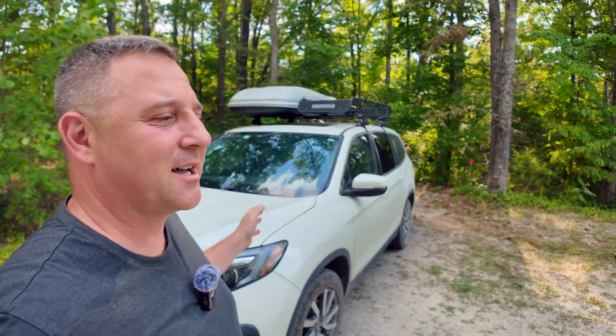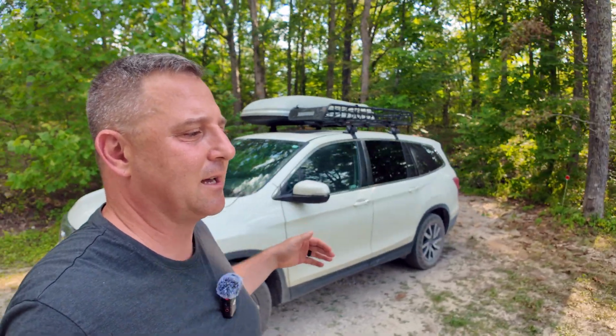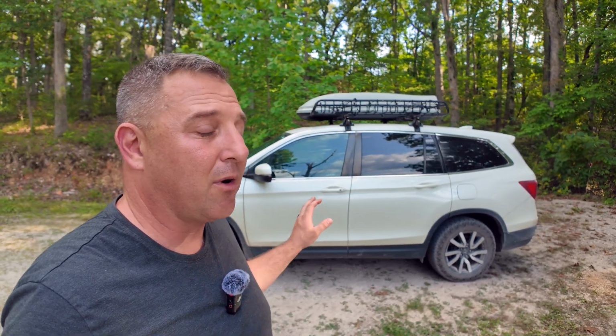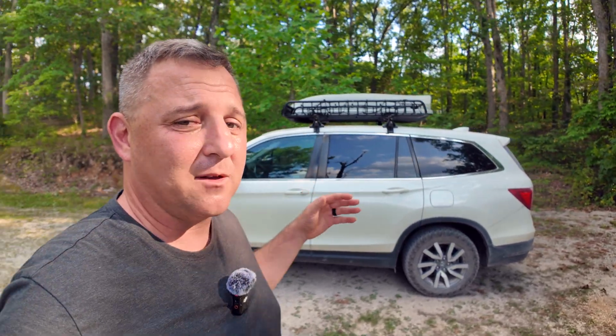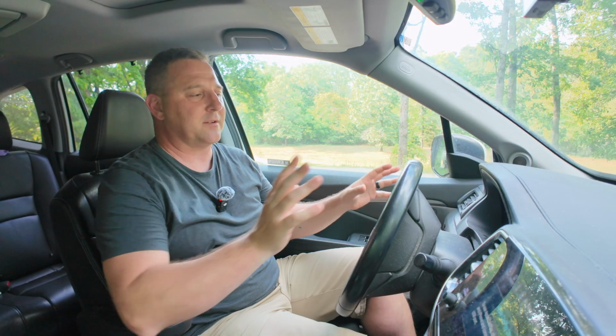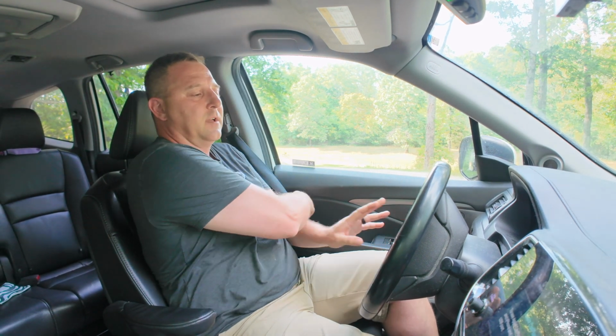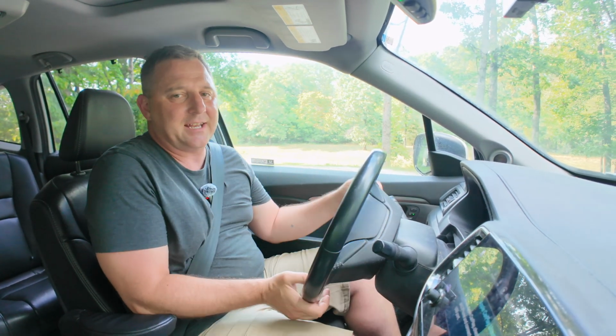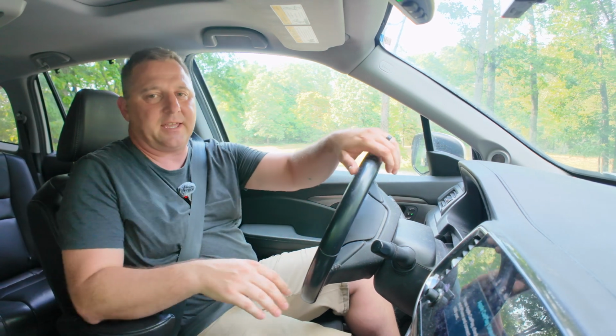Now, I've been walking around this Honda Pilot kind of complaining about some of the maintenance and things like that that have had to do with the vehicle. But one thing that surprised me with the vehicle is the quality of the components inside of the vehicle. Now, this vehicle did come with a leather interior. It has leather seats. It also has this leather steering wheel. This one does not have a heated steering wheel, but it does have heated seats.